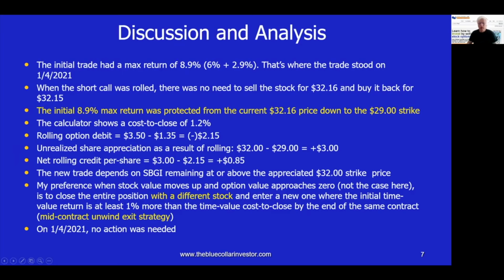So now let's analyze the trade in its entirety and see if we can make some sense of this. The initial trade had a max return of 8.9%, and that was represented by the 6% for the initial time value return, plus another 2.9% if the price of the security went up to the 29 strike, which it did. It went up and beyond. So that's where the trade stood on January 4th when this rolling up exit strategy was executed.